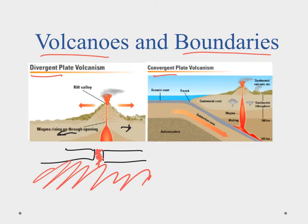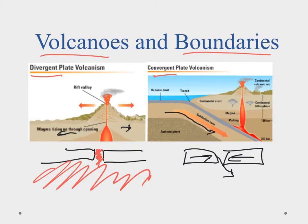Convergent plates are going to be a little bit different. At convergent plates, we have two plates going into each other. Generally, one plate will be a little more dense than the other, and that dense plate is going to subduct under it, and we can see that subduction going on here. As it goes down, this plate's going to get a little bit warmer, a little hotter, and it's going to start melting, and we can see that going on here. And as it melts, that less dense rock is going to work its way upwards. We can see it working its way upward here, and then we get these volcanoes here.